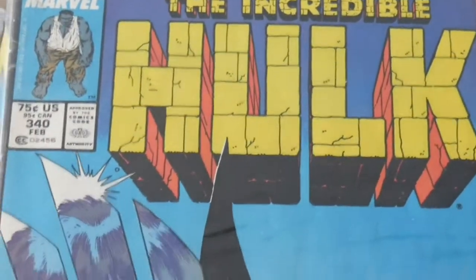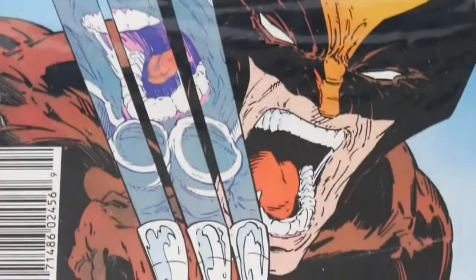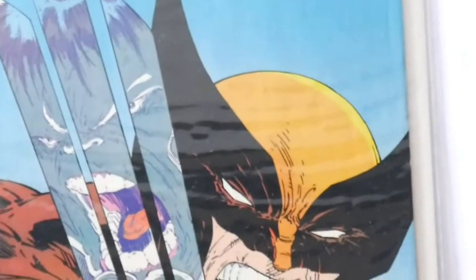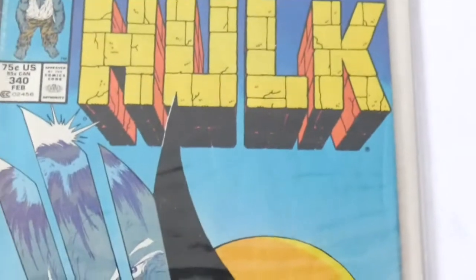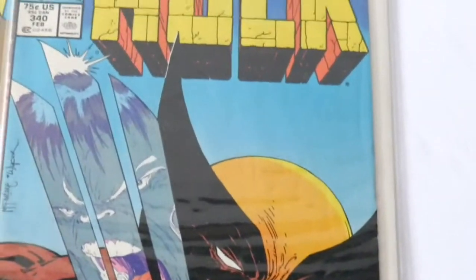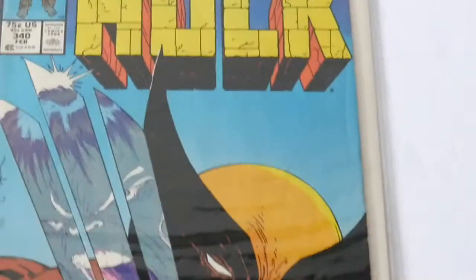Hulk 340. Oh, I had bought this growing up on the newsstand. Classic cover of the Hulk, reflection in Wolverine's claws. Classic fight by McFarlane. A cover that has been emulated by many artists ever since.